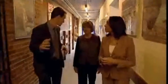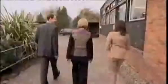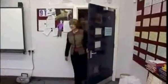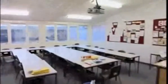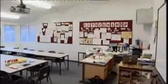Okay, so this is one of our humanities classrooms. As you can see, the lights are on. I was going to say empty classroom, and yet the lights are on again. So if you're educating people about switching off the lights, you can save up to 15% on your lighting bill.